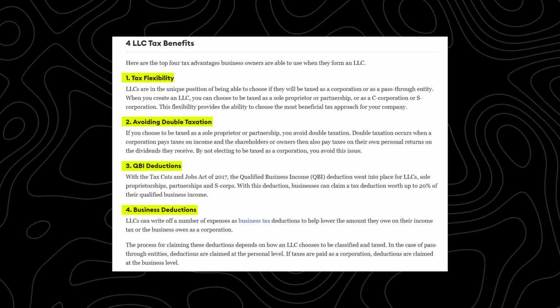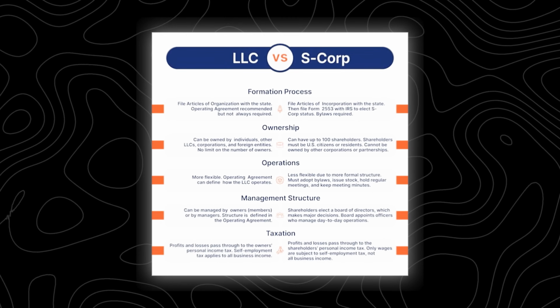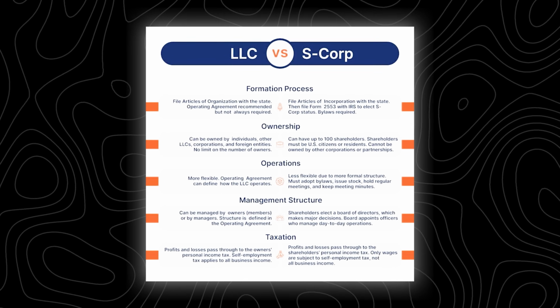And of course, LLCs have some amazing tax advantages too, which is another reason so many people choose to start one. That's because an LLC is called a pass-through entity. So unlike some other business entities like S corporations that actually get double taxed, with an LLC, you're only going to get taxed one time.